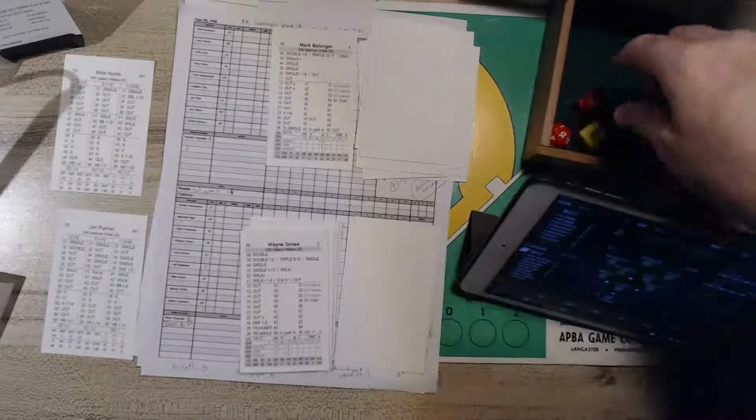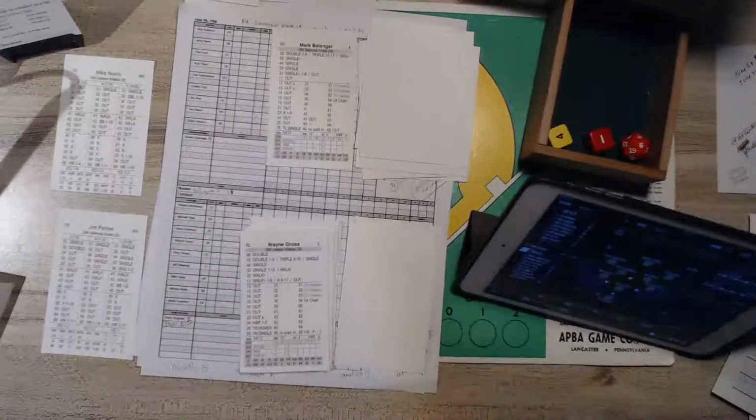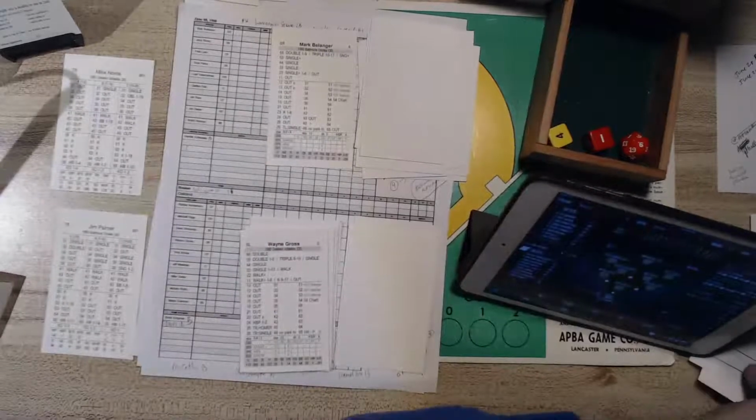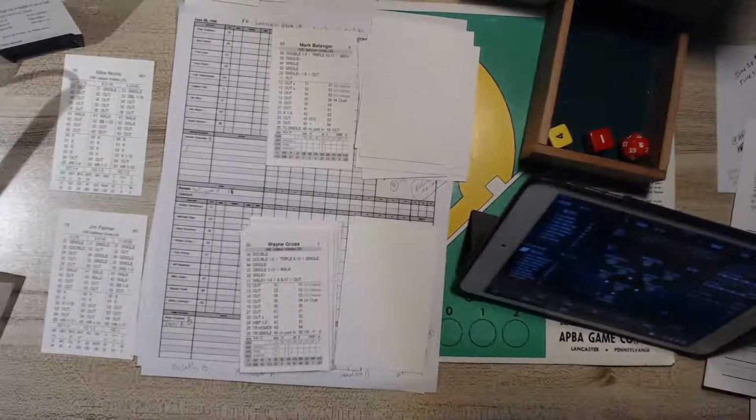Here's Mark Belanger. He's a right-handed hitter. And that's a 14. 14 is an out. And if you don't use the fast action cards, I have to pull this chart out. Oh, that's the wrong chart. A lot of charts everywhere. Runner on first, out with runner on first.